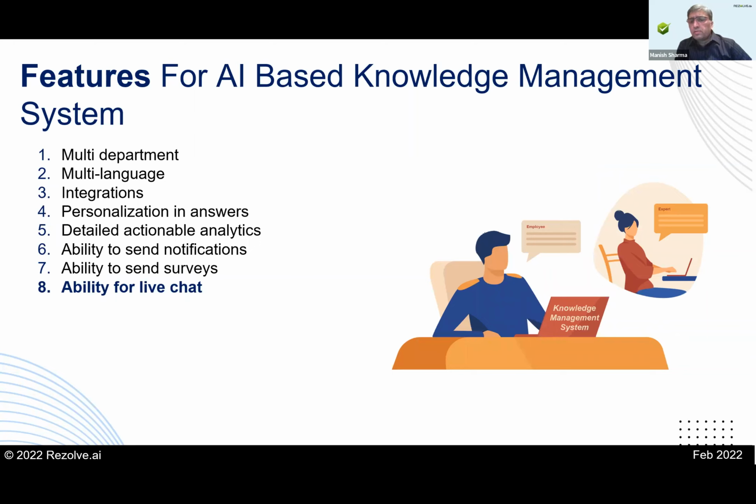You need an ability for live chat. That means you are chatting and suddenly you're chatting with the bot, but the bot cannot help. The bot can now bring a backup, right? If you want to talk to an expert in mortgage, can the bot route you there? If you want to talk to an expert in student support of a particular kind, can the bot actually route you there? So the ability for live chat with humans as a backup for the bot, or backup for knowledge management, is also very important, right?